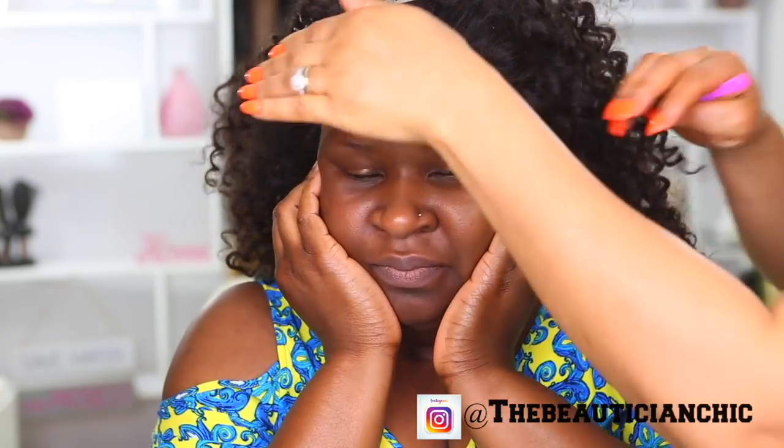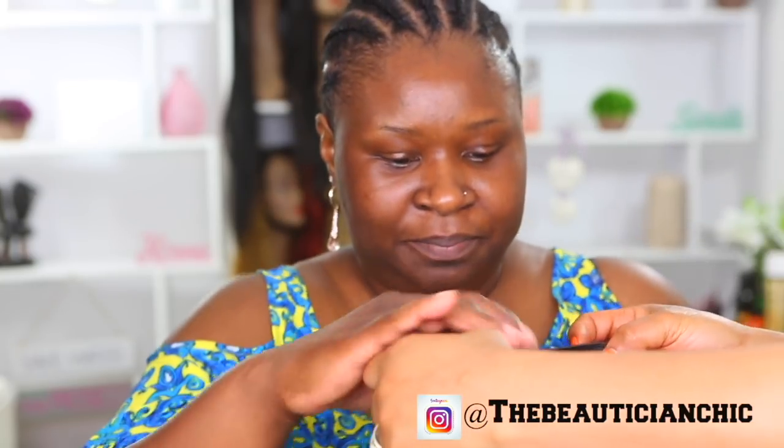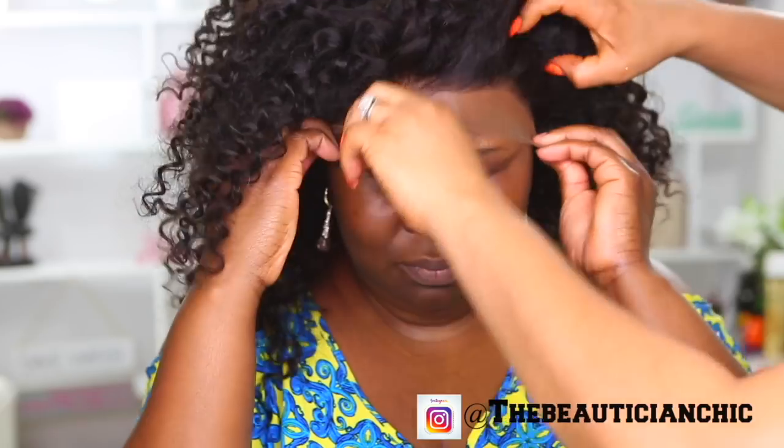Yeah, see, plastic band to the rescue. So guys, foundation to make this wig look even more natural. I'm gonna apply foundation on the wig. So now we're gonna put it on again. Okay. So that one first.